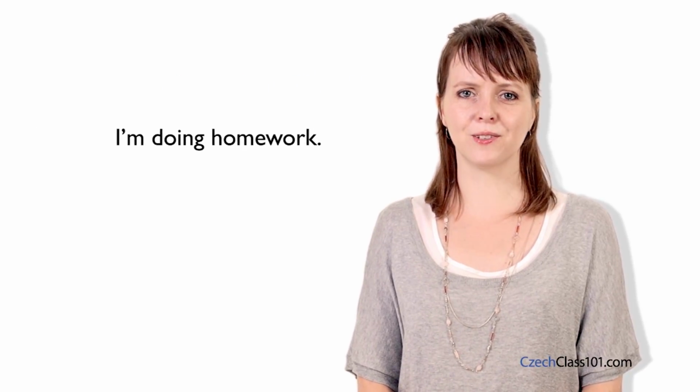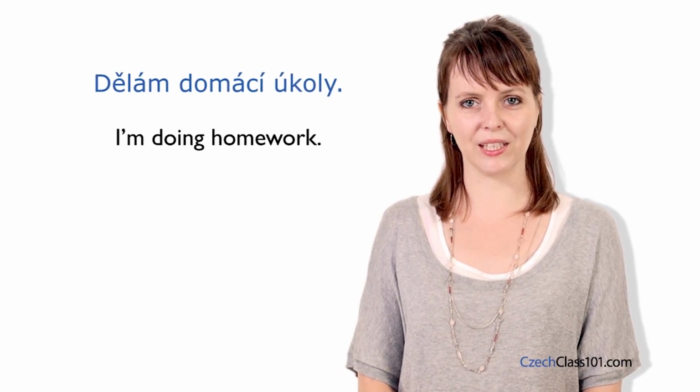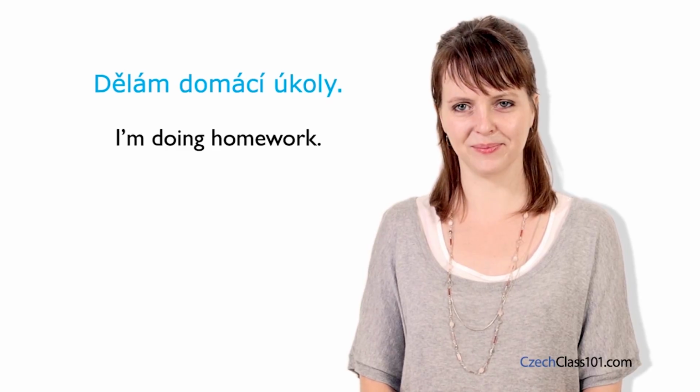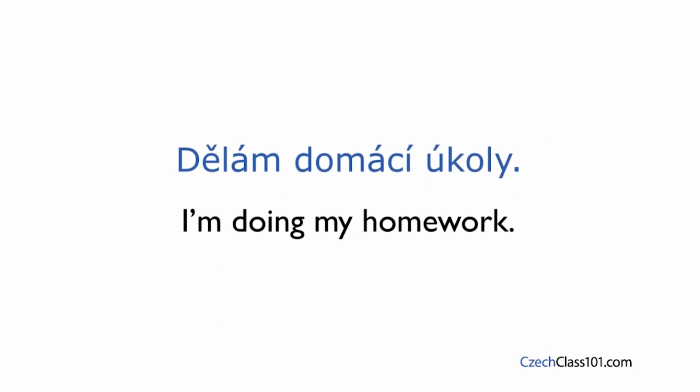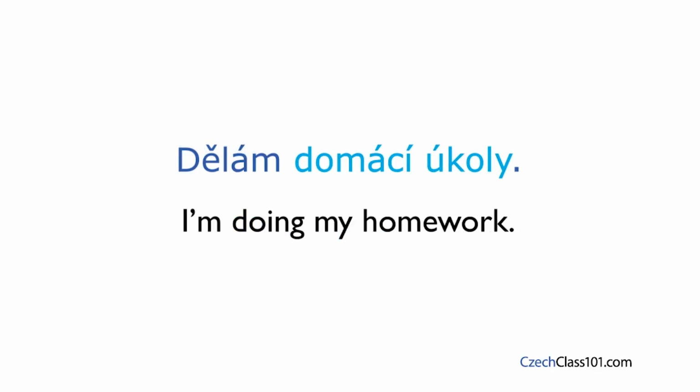So if you are doing your homework, for example, you will say, dělám domácí úkoly. So let's break down this answer. First we had dělám, which is I am doing. It is the first person form of the verb dělat, which is to do in present indicative tense. Finally, we had domácí úkoly, which is an adjective with a noun in plural accusative. And together they mean homework.